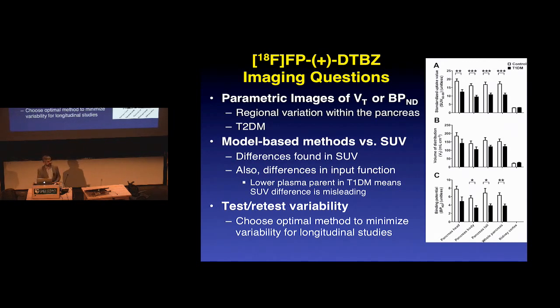Between the head of the pancreas and the body of the pancreas, the beta cells change differently. There is a lot of evidence that the loss of beta cells varies in different parts, and especially as we want to follow the natural etiology of type 2 diabetes, that will be important. We'd like to know, do we need to do it the hard way with the model-based method, or is the simple imaging, standard uptake values, enough?